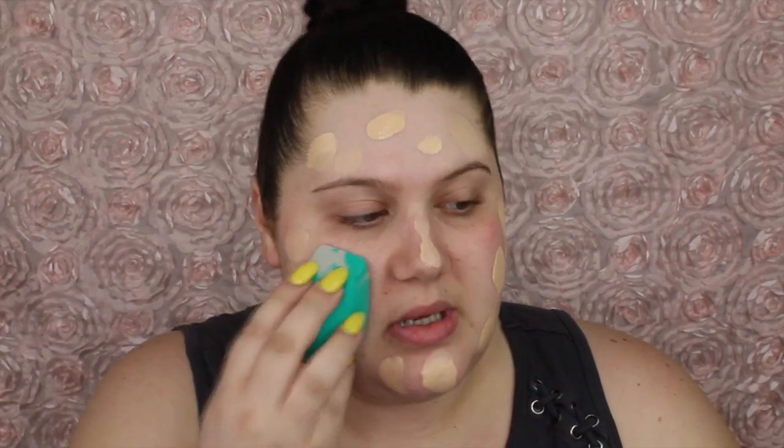We have the L'Oreal Infallible 24 Hours. This is in the shade 405. I think it's the lightest or the second to lightest shade. This has been my obsession lately. And I forgot my brush, so we're using my finger. Yay. Okay. And I'm just going to use my EcoTool sponge to blend this out.